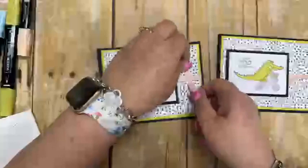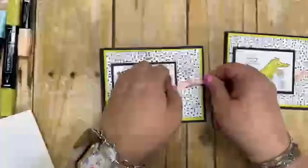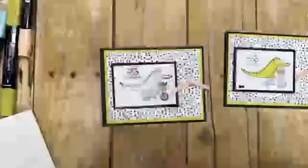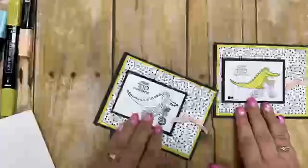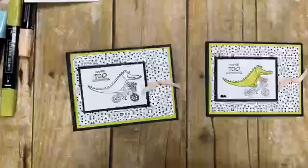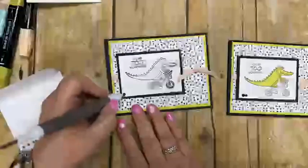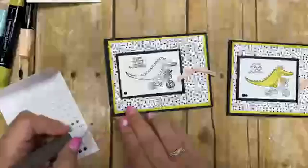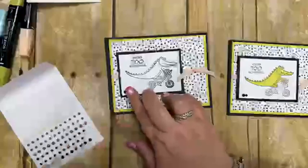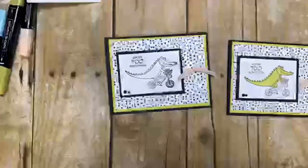And then because I stamped the You're Too Wonderful right on the same piece of Basic White that has the stamped image, there's no need for any other sentiment on this card. Just color him in and add in some of the, this one I will take the time to add in. So this one I chose to use the black dots because it's going on the white piece. A little bit of dimension there. And we're going to pretend that that's all colored, and voila.